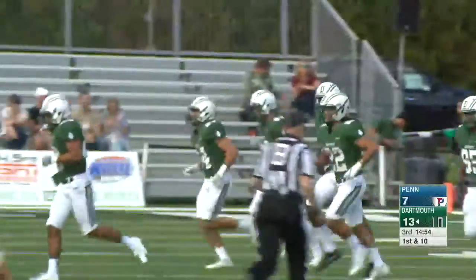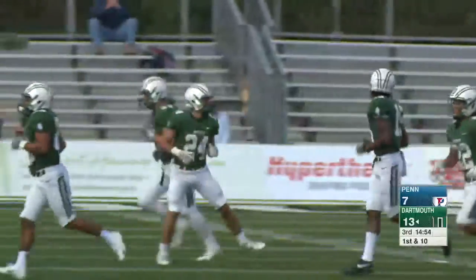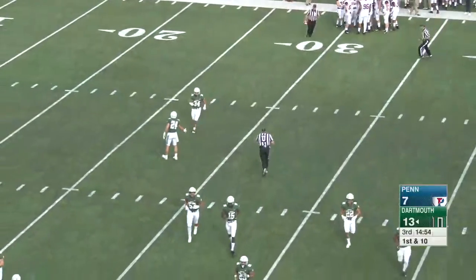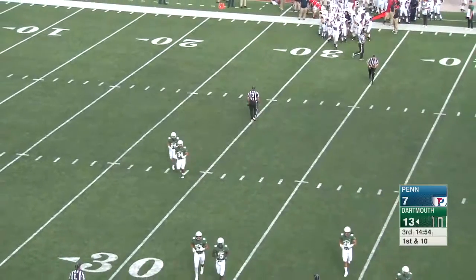Dartmouth goes back to work offensively. It's been Derek Kyler, 84.6% passing. 11 out of 13 for 105 yards so far for the sophomore.